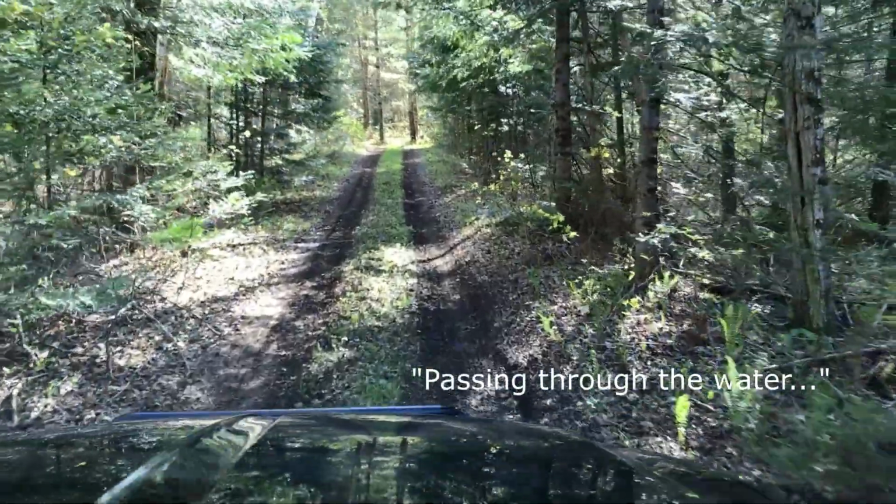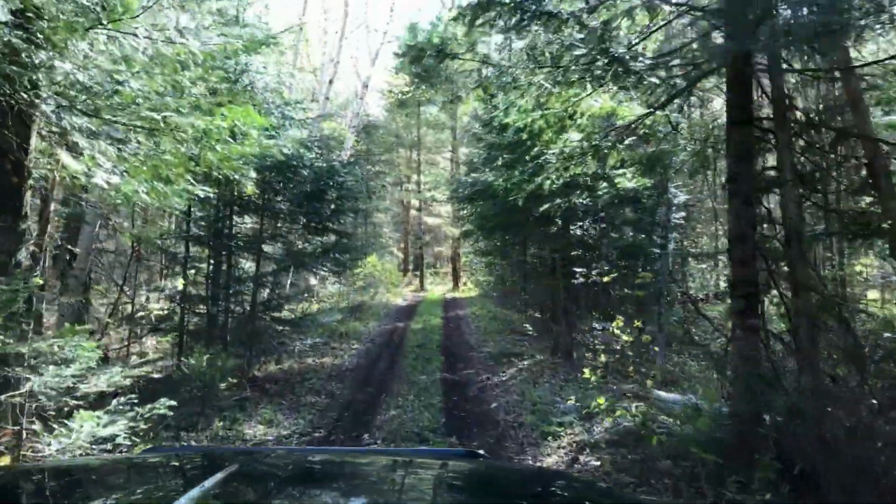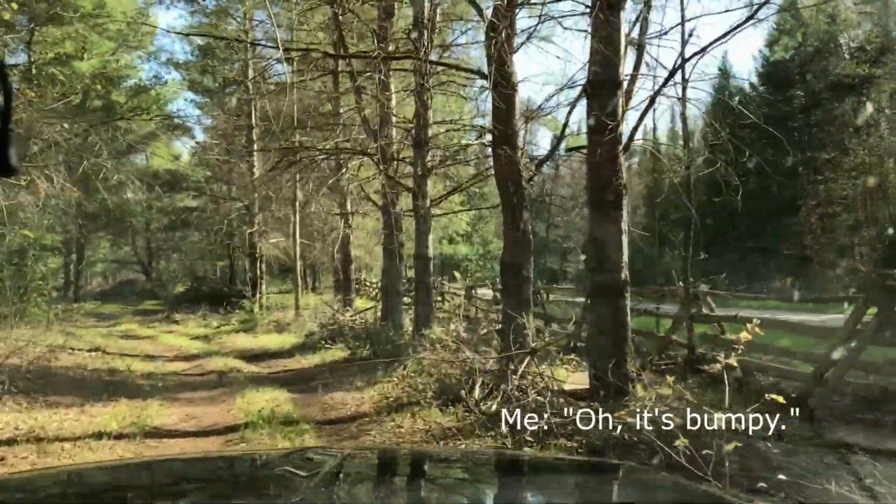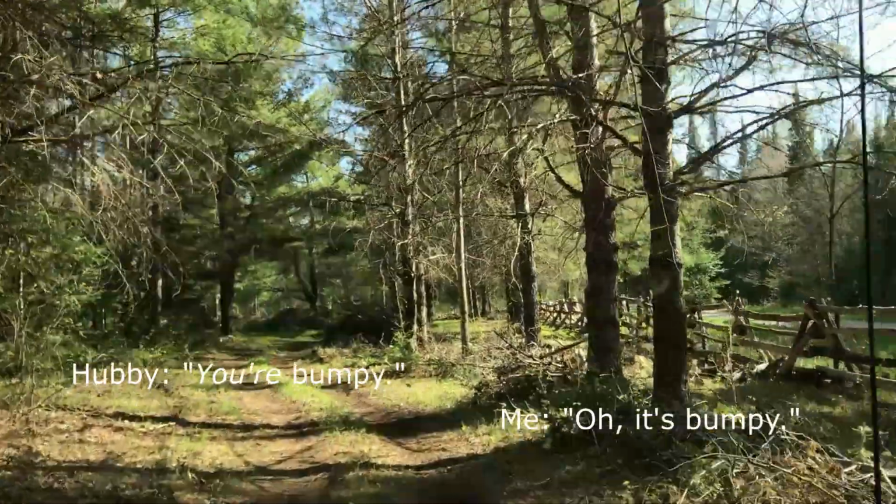Passing through the water. Oh, it's bumpy. You're bumpy.